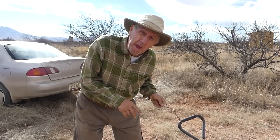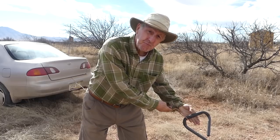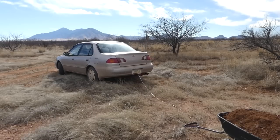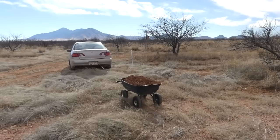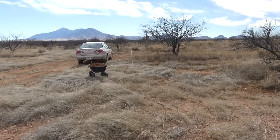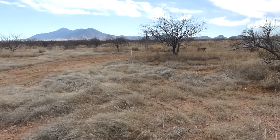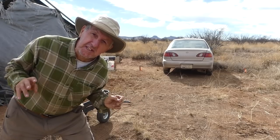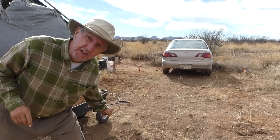I never made the homemade hook with the copper wiring sturdy enough around the handle here, so hopefully this will work now. That was great. So much time and effort saved, and now my big old gorilla cart full of dirt is right on site, ready to unload.